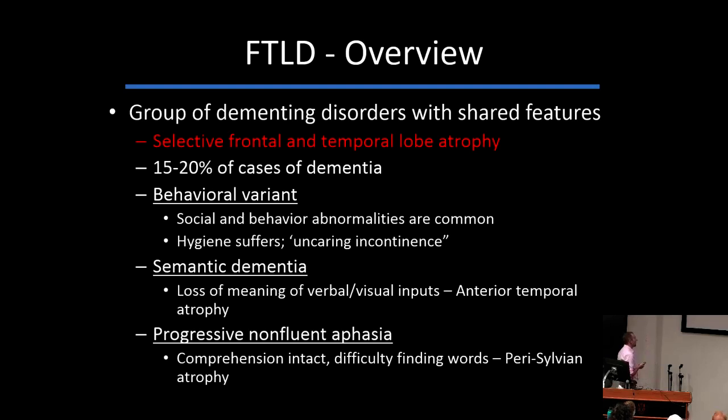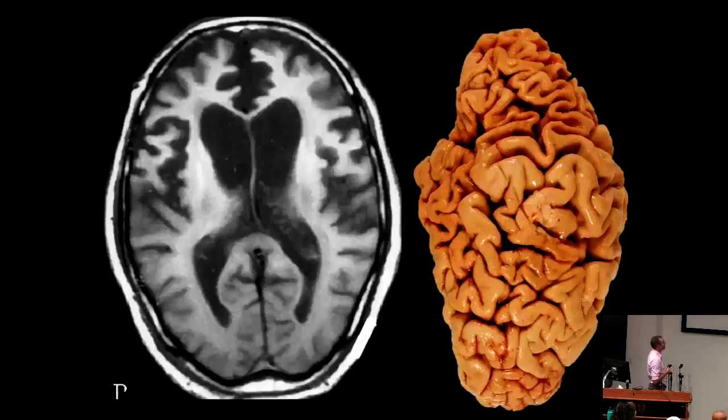All right, the next one is semantic dementia, meaning there's not much in the way of memory loss, but you lose the meaning of your verbal and visual inputs. So you'll show the person a picture of a cat, and they'll say, I don't know what that is, right? And then progressive non-fluent aphasia is patients got good memory, they've got good comprehension, but they can't get the words out. So it's abnormal function in the perisylvian neocortex.